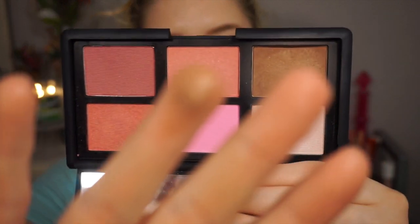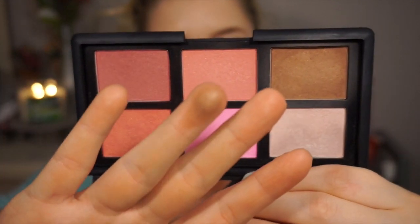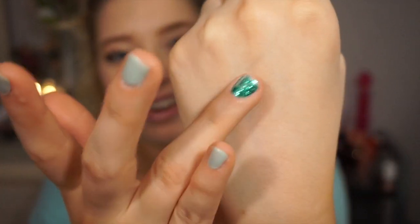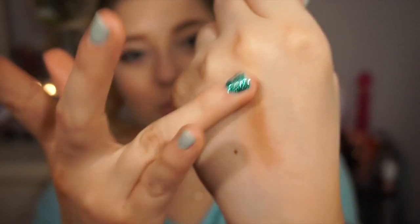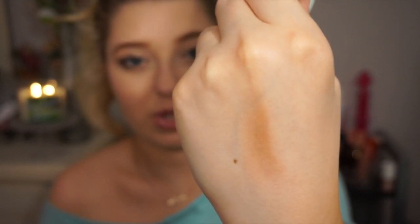So there is a swatch. Okay, focus. Swatch on my finger. Okay, there we go. And then here's this one on my hand. It's a really nice bronzer. It looks really good on the cheeks. I think it's a must-have for your collection, and it's going to be amazing for the summertime.